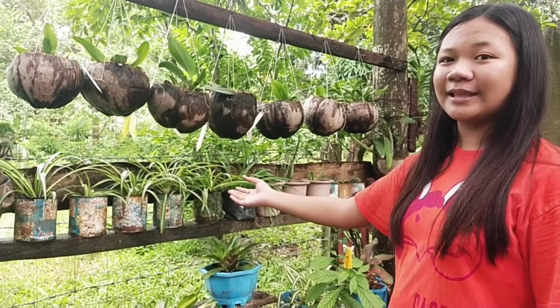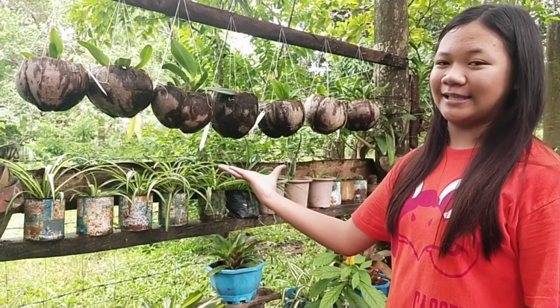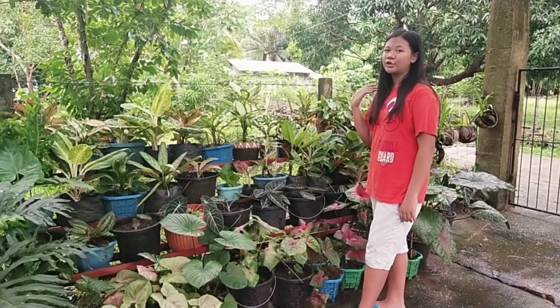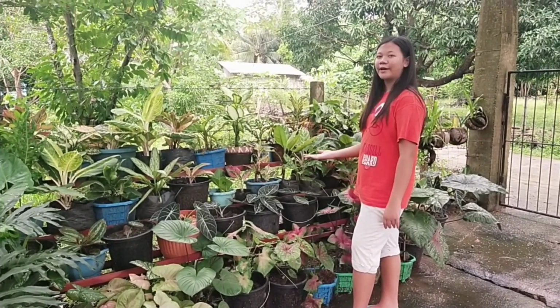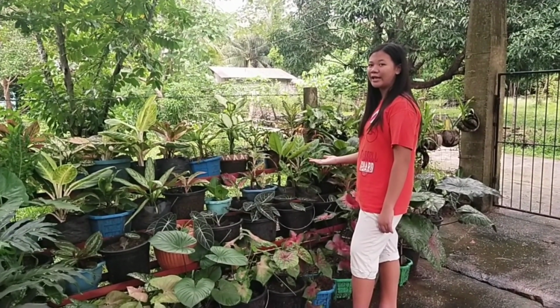Watered moderately, keep the soil moist to encourage growth, fertilize. In taking care of these plants, it should be placed in a shaded area and water the plants every day. Put on a fertilizer like cow manure as an organic fertilizer.